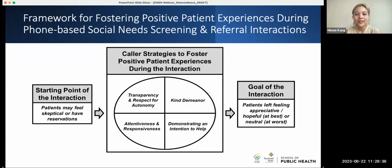Thank you. So we use those 6 themes to create our framework for fostering positive patient experiences during phone-based social needs screening and referral interactions. These themes correspond with different time points of the caller-patient social needs screening and referral interaction. For example, at the starting point of the interaction, patients may rightfully feel skeptical or have reservations. Callers can then do a variety of things to foster positive patient experiences.